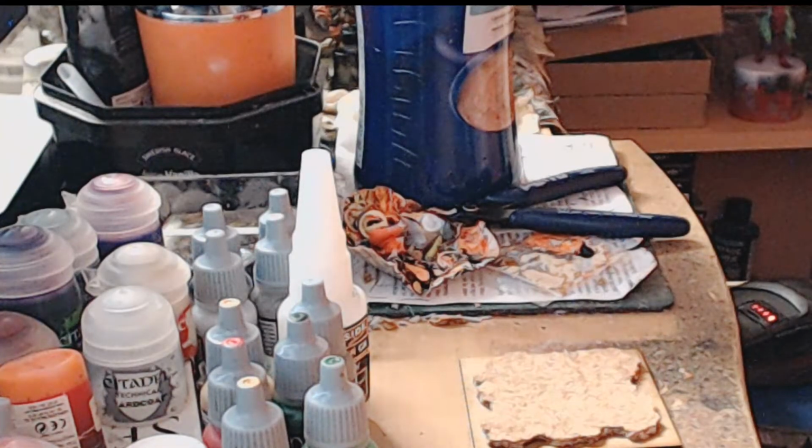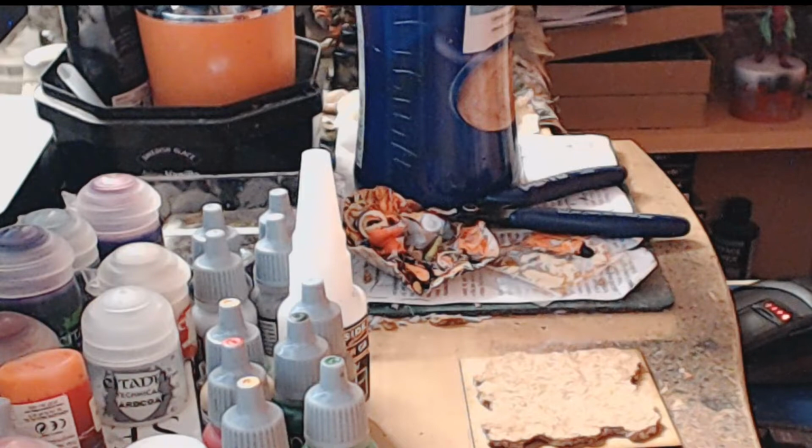Graham says, I was once asked to judge a painting competition at my club. The player who thought he was going to win, and they were expertly painted, lost because he was marked down for not finishing his bases. And rightly so. You shouldn't win a painting competition if the base isn't done. You shouldn't even enter a painting competition with something that isn't finished. That's just crazy.